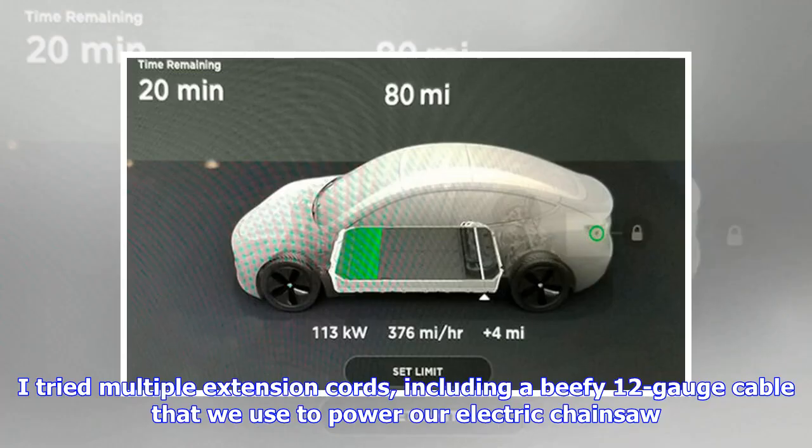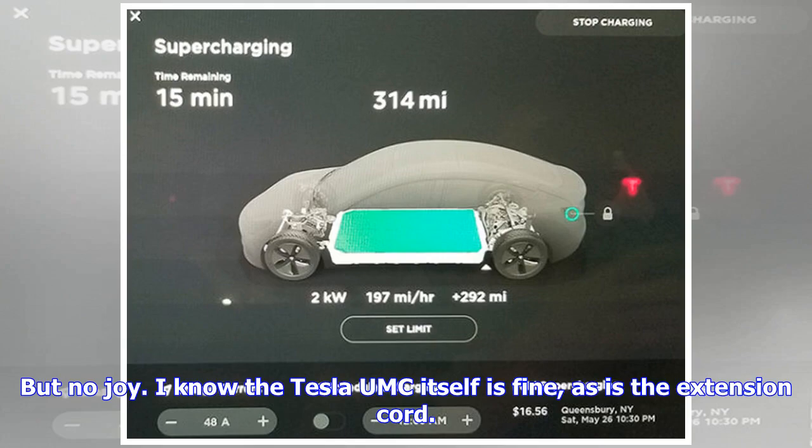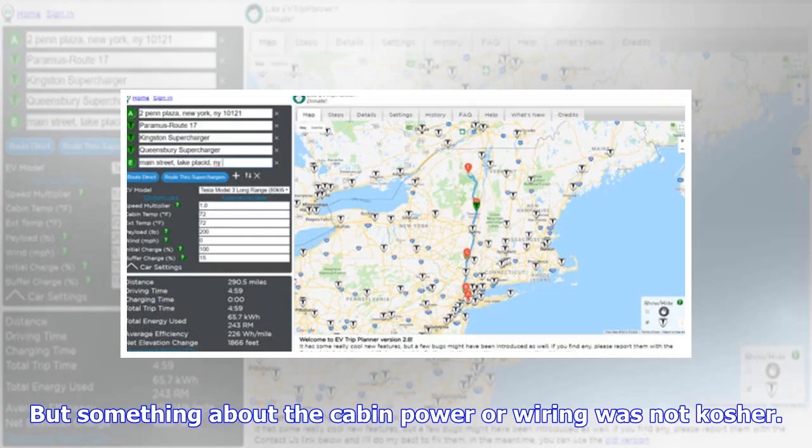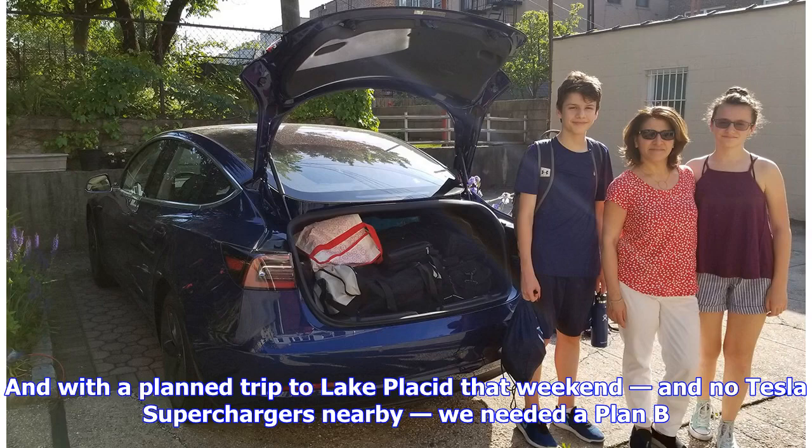I tried multiple extension cords, including a beefy 12-gauge cable that we used to power our electric chainsaw. But no joy. I know the Tesla UMC itself is fine, as is the extension cord. A friendly local restaurant owner allowed us to plug in during dinner and we got back enough range to drive back to the cabin. But something about the cabin power or wiring was not kosher. And with a planned trip to Lake Placid that weekend, and no Tesla superchargers nearby, we needed a plan B.